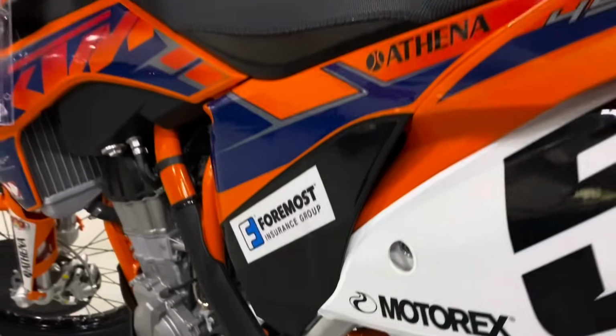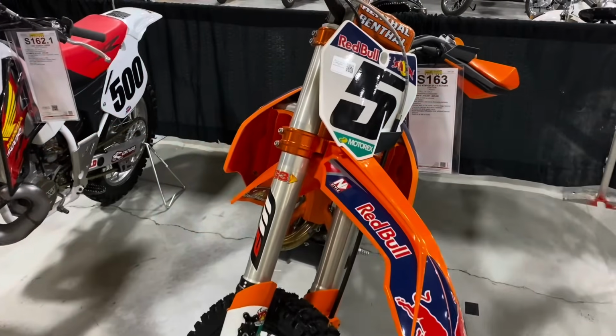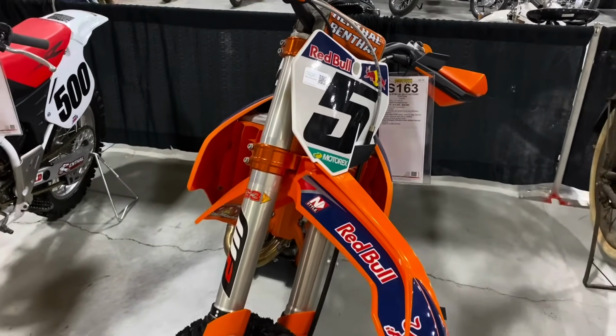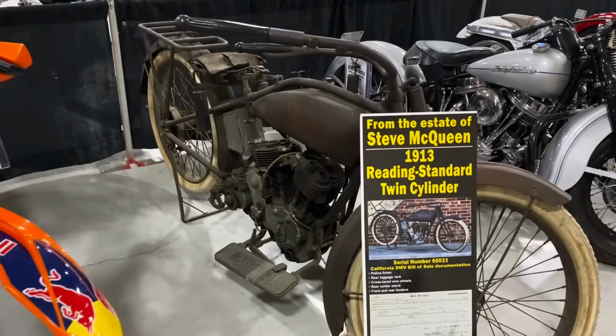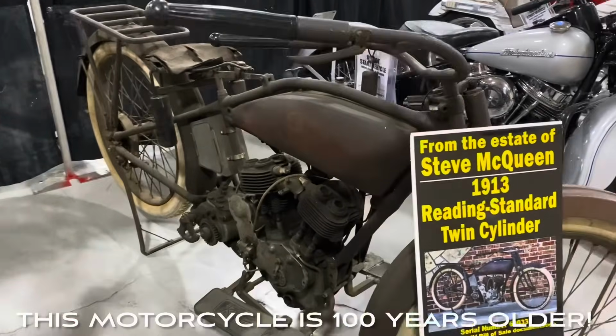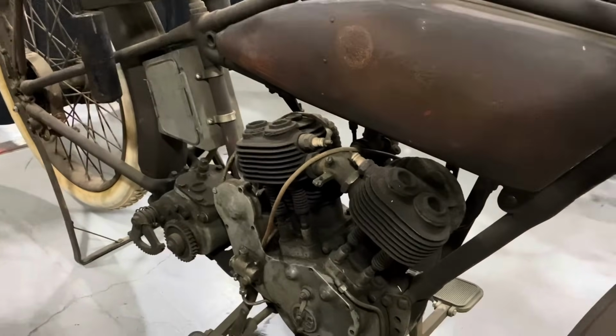How about that, guys? Piece of history, and it's not even that old. How about we jump back 100 years? There's your 2013. There's your 1913. This is the Reading Standard twin cylinder, this one from the estate of the famous Steve McQueen. Check out the patina finish.